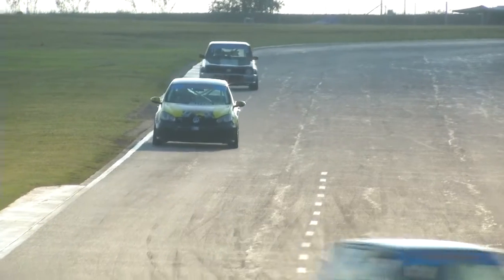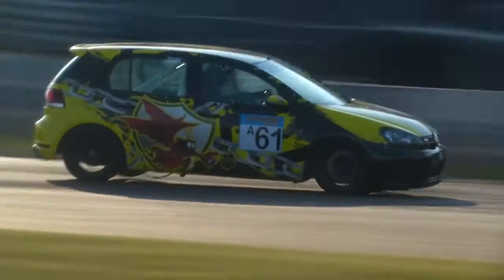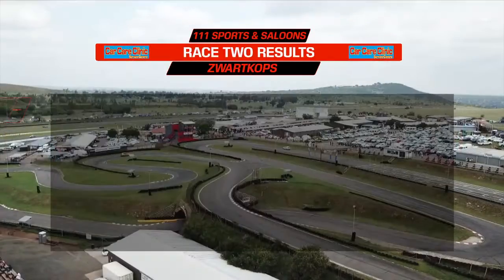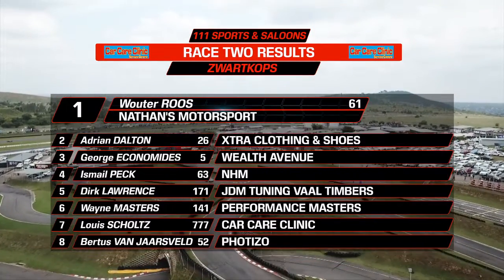Not too far behind is Dalton, but just left it a little bit too late. Yeah, I think Voterus just rolled out ever so slightly in the dragon there as he comes across the line. No worries at all for Voterus. 2 wins on the day. Dalton will come through. He'll be happy with 2 second places. And Economides, a big turnaround there for him in the new car, coming through for 3rd place. Ishmael Peck was there in 4th place. That's the top 4 in Class A.